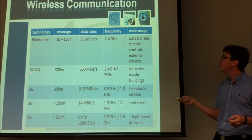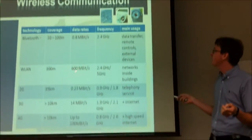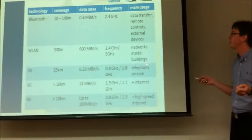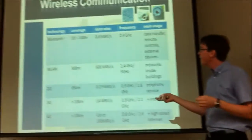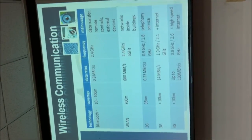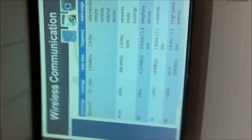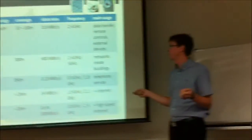The second thing we also use every day is wireless LAN, or Wi-Fi. Wi-Fi can become very, very fast, but of course we can only use it inside buildings or near buildings. Then here you can see we have 2G. You can see the data rate of 2G is very, very low, and it's mostly used for telephony services.